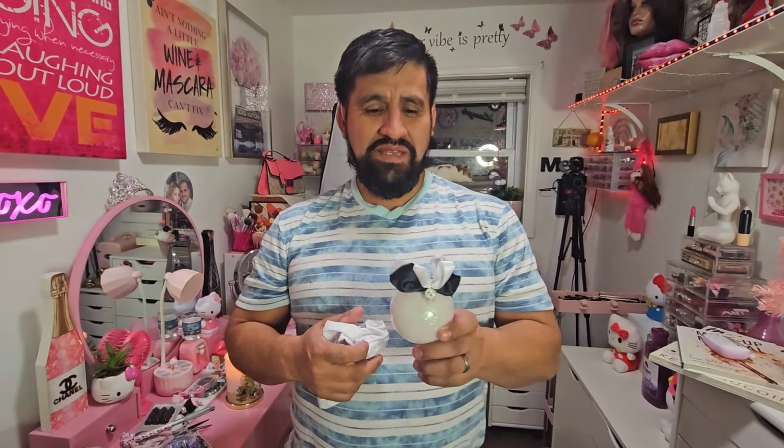I said that we're going to put it in the tree each year. Lo vamos a poner en el tree para la próxima Navidad. Ponerlos en el árbol de Navidad. Muchas gracias. De todo corazón, muchas gracias.